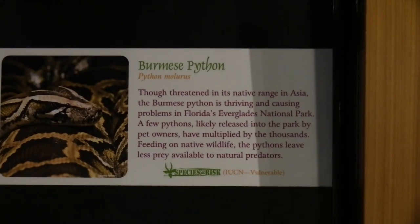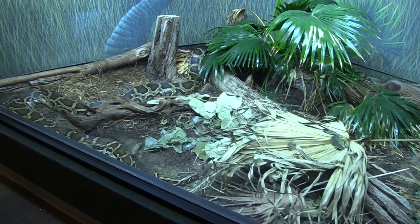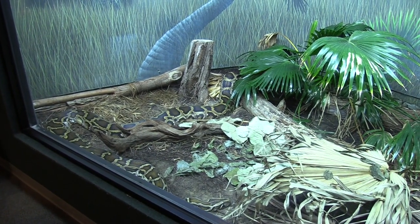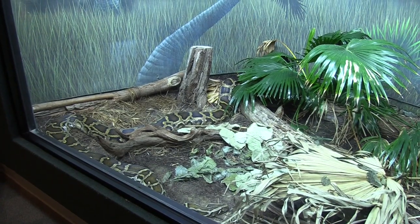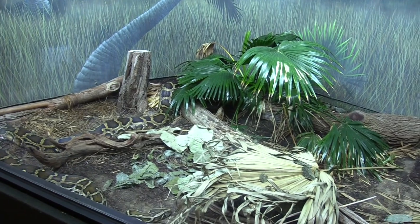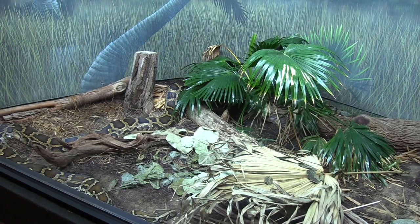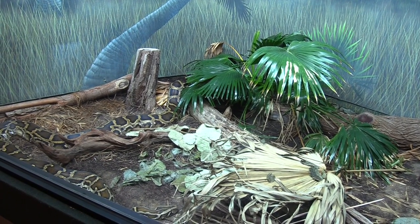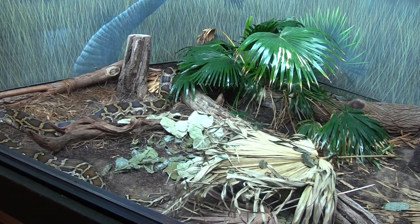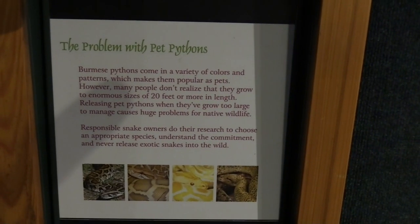All right, Burmese python. So Burmese python is another invasive species for the state of Florida, specifically for the Florida Everglades. Most of these snakes start out as pets, and they get too big and people release the snakes thinking they're doing a good thing for the snake, and these guys multiply. Literally a very large problem for the state of Florida right now. Mention here the problem with pet pythons.